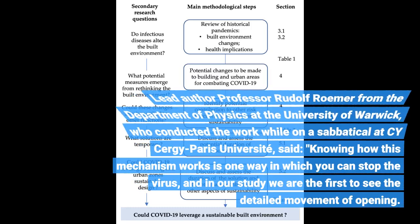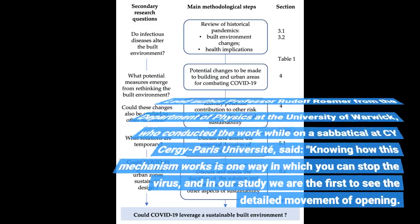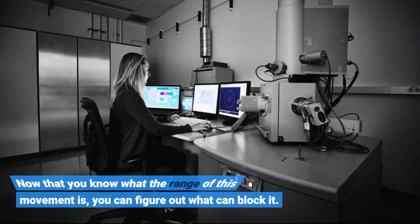Lead author Professor Rudolf Romer from the Department of Physics at the University of Warwick, who conducted the work while on a sabbatical at Cergy Paris Université, said, "Knowing how this mechanism works is one way in which you can stop the virus, and in our study we are the first to see it. Now that you know what the range of this movement is, you can figure out what can block it."